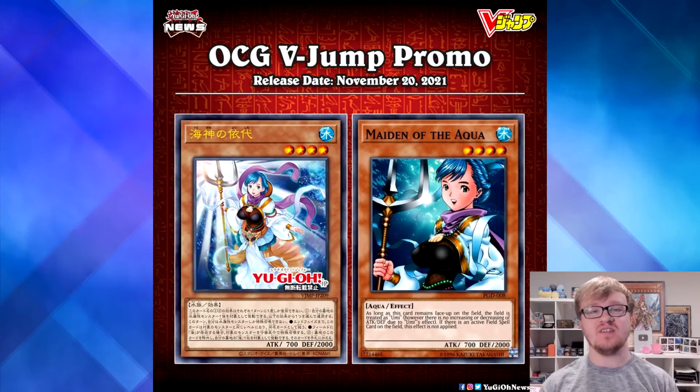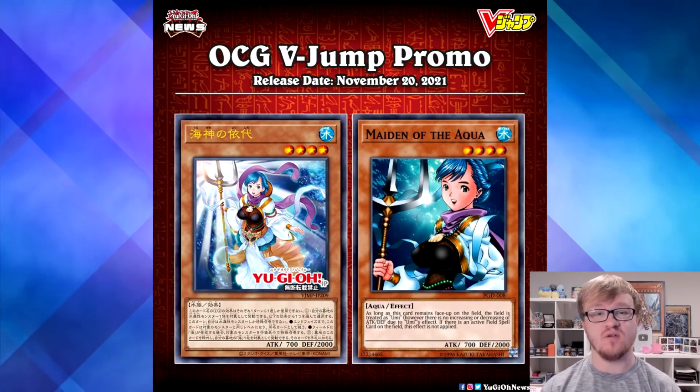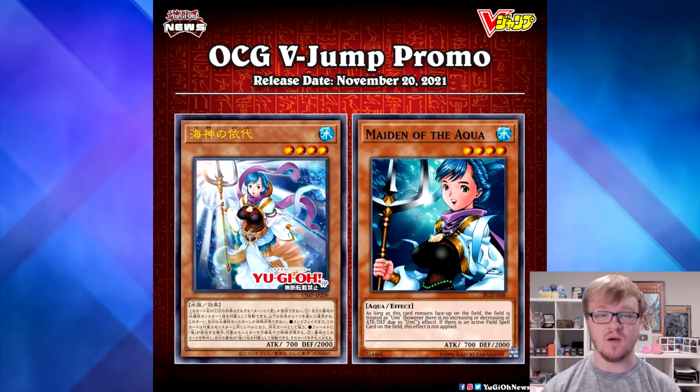What is up, guys? Dzeeff here, and today we are back talking about yet another Umi support card. This time, though, it is not part of the Duelist of the Abyss set. It is a V-Jump promo.